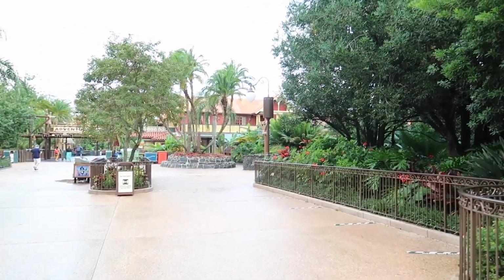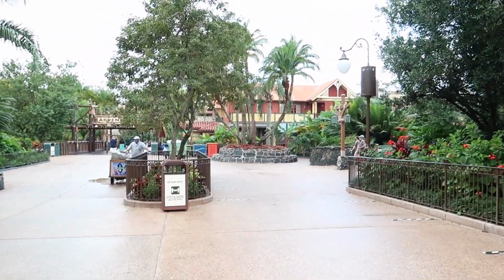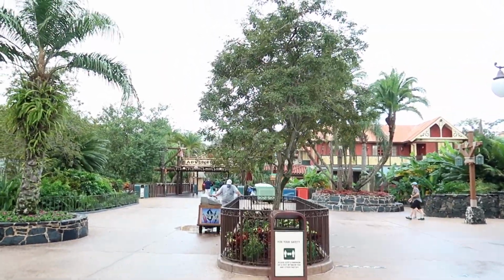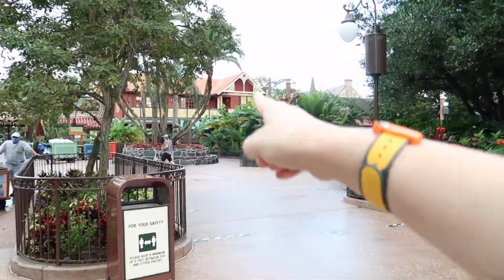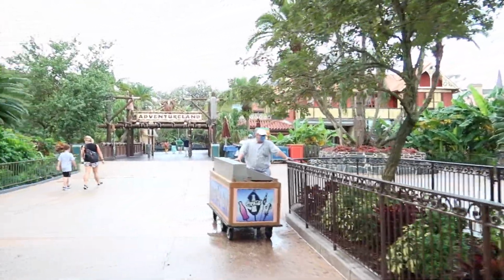So we are heading into Adventureland. My favorite thing is always to hear the change in the music. The drums are starting to ambient out. And this is Club 33. We will not get into Club 33, but it's very cool.